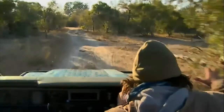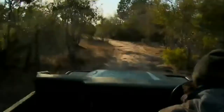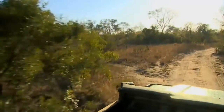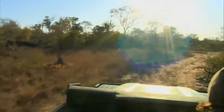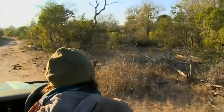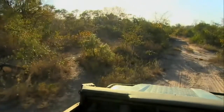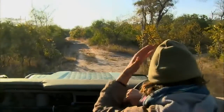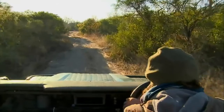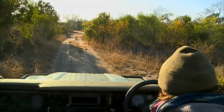So they've just moved off after killing the impala. There's somewhere around us. So, eyes open, Andrew. The last one just disappeared as we arrived. Can't see. Keeping a careful lookout.